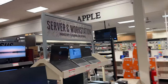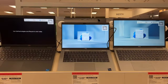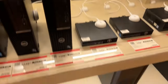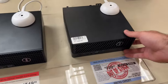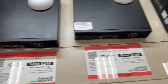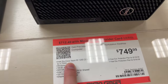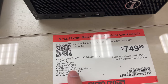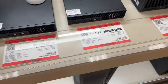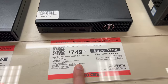Ooh, server and workstation, industry leading solutions. These are some interesting server and workstations. Oh, I've never seen these little Dell wannabe Mac Studio looking things. What do we get for 750? Xeon W 1250, 16 gigs of RAM, not bad though for a small form factor, especially these. Throw some of these in the rack, dude.